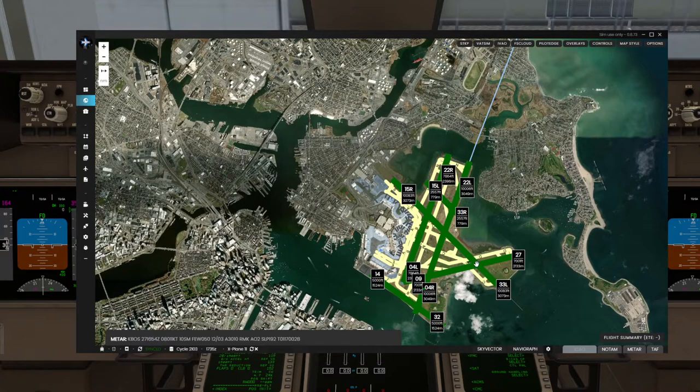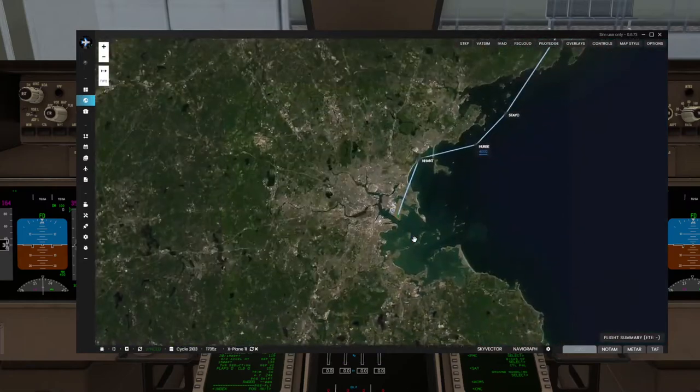If the controller says go to this, go to that, go over to here, you'll be able to see it on the map and have an idea what you're doing. It may not even match up to what's at the airport, because they don't necessarily always match. But anyway, neat feature. We'll keep zooming out here a little bit.